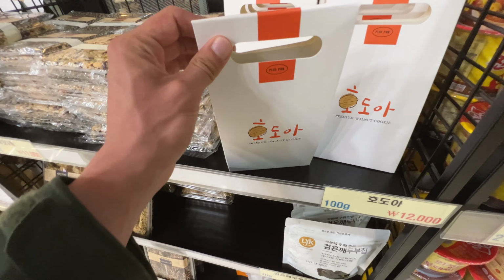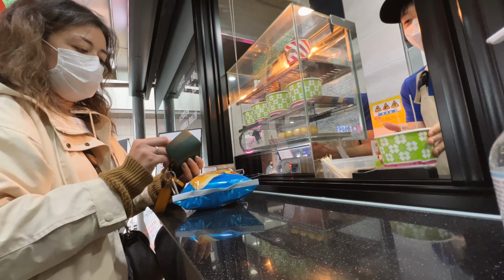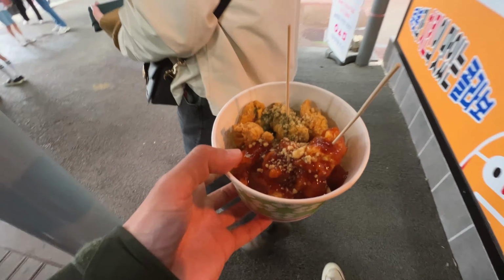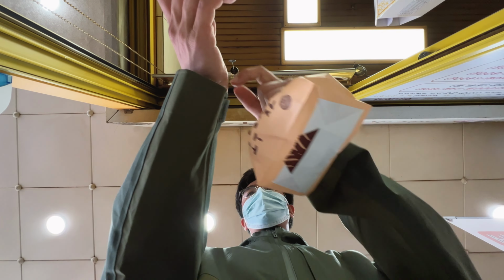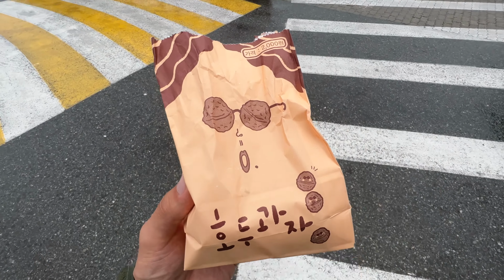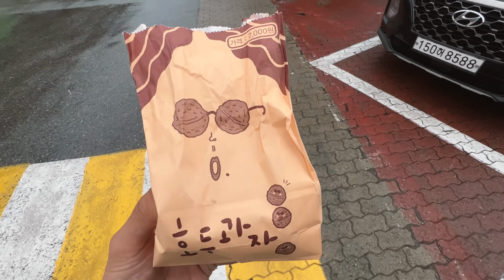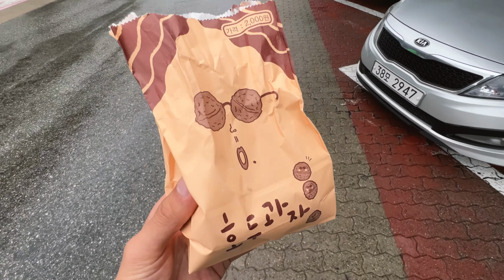Premium walnut cookies. $12. Sorry, no. I accidentally scrunched the bag, but it's got a little walnut face on it. This is 2001 for 8 pieces, so that's like $2. So we'll have a look at these in the car and we'll taste them, see if they're any good.